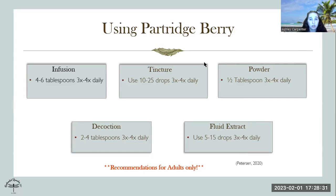Always let your healthcare provider know if you're going to use herbs medicinally, and seek an herbalist for how to use them, because you don't want to use too much or too little, or some herbs have a very low therapeutic value and can be harmful if you don't know what you're doing. This herb is more on the safe side, but an infusion is recommended to use 4 to 6 tablespoons 3 to 4 times daily. A decoction is 2 to 4 tablespoons 3 to 4 times daily.